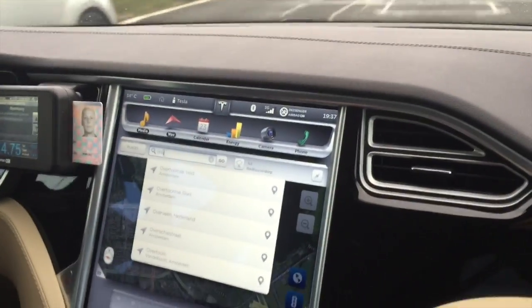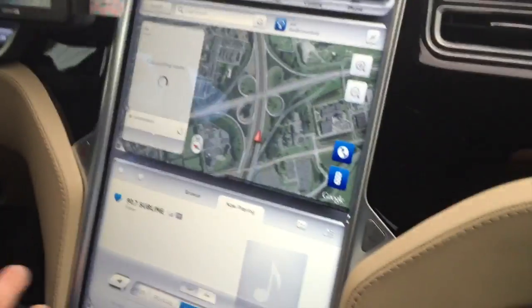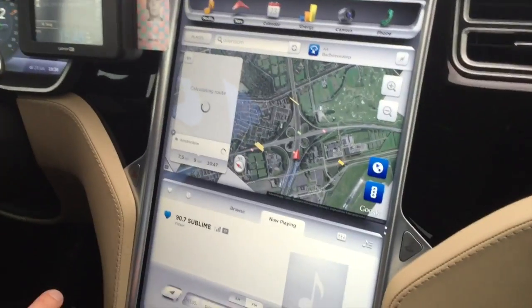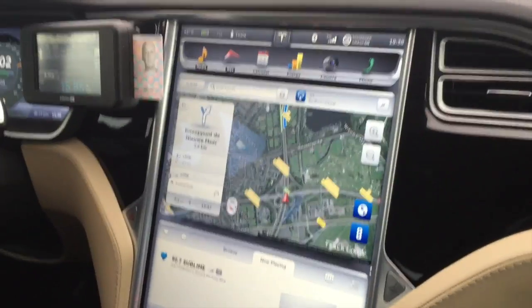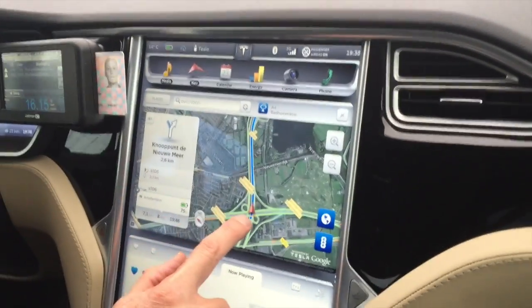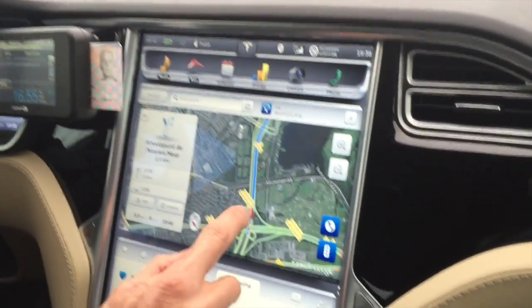Awesome. I love the dashboard. It's beautiful. So here we are, calculating the route. Yeah. So it's going to give me... That's also very good. Blue is okay. If it starts to get orange, it's like slow driving. Slow driving. If it's red, it's jammed up.